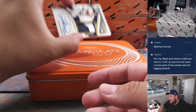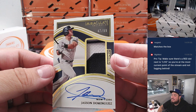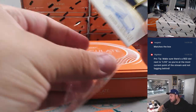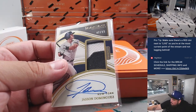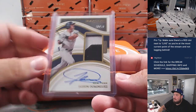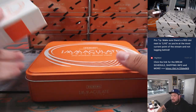And look at this. Just called up this past weekend. 47 out of 99, Jason Dominguez. Little patch autograph. There you go. There you go. Box two.